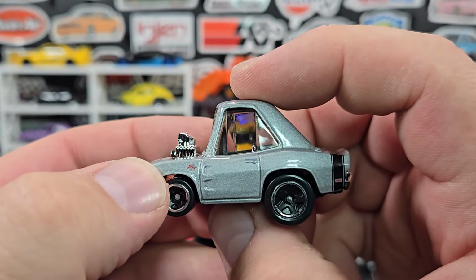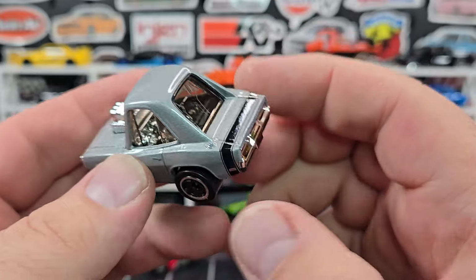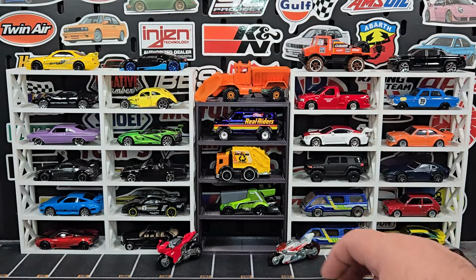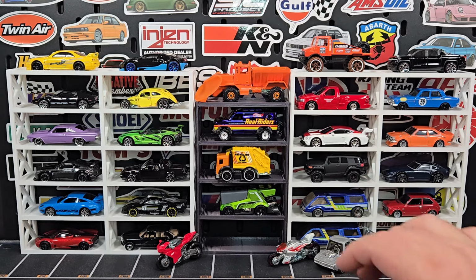Looks pretty good. Does have RT on the side. Looks good. The striping does match up pretty well all the way around the back, which is pretty nice. A little bit of a premium style of print for that one.